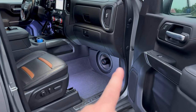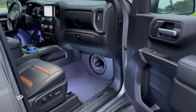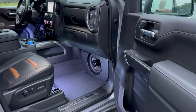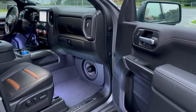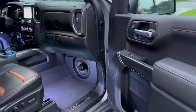But the front sub, even though it's only crossed 50 to 100, provides a lot of the information above that. Like I said, there's just so much more fullness from a mid-bass standpoint. It's not bloated. It's full. Until you hear it without it again, similar to rear fill, you didn't realize what you were missing.